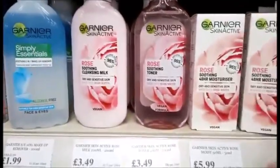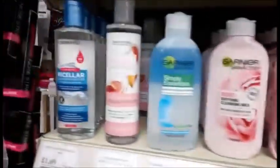This stuff is also quite cool. This Garnier Rose stuff is meant to be really cool, and that pink grapefruit one on the end I actually have. But the Garnier stuff is meant to have a really strong rose aroma, and I love the fragrance of rose.